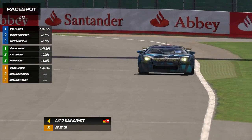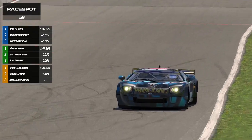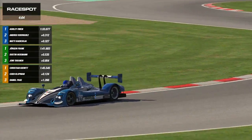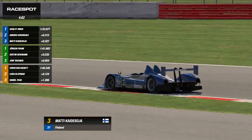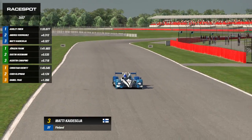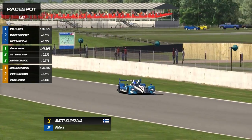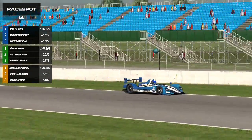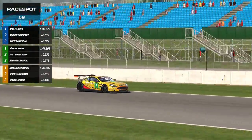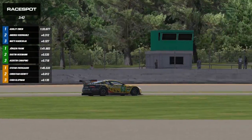Ashley Owen currently on provisional pole for the Echo Vortex Sim Racing team. Andrew Rodriguez behind him at the moment, that's Odox Motorsports. And we have Matty Kersoja, he's sitting in third at the moment. Thibu Veronica in E4, and Mort Özil in fifth place. So keep an eye on those guys down in your GT1 category. Currently looking like it could be Jürgen Frank taking the pole position tonight. Dustin Hickman in second. Austin Canapio in the third place.